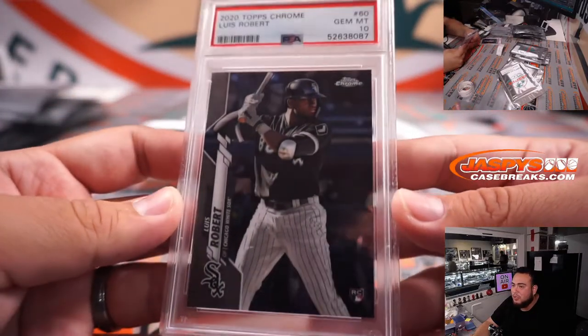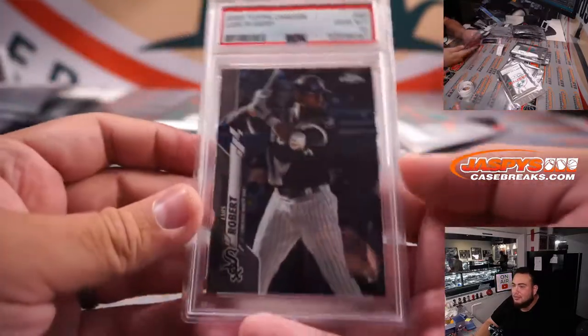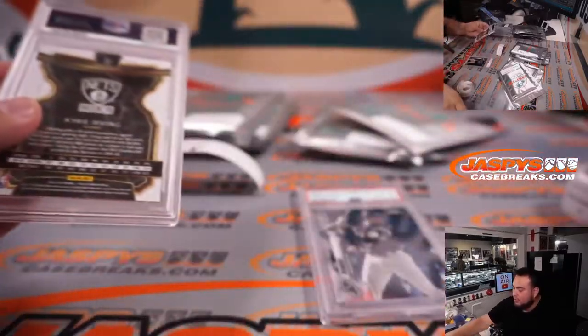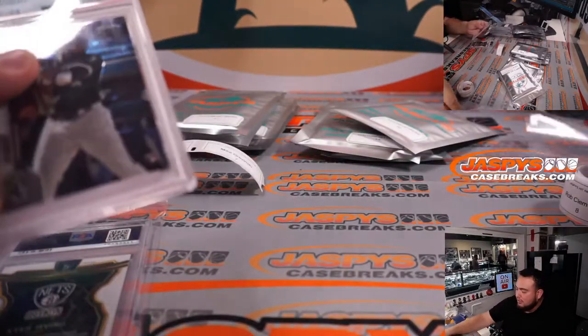2020 Topps Chrome Luis Robert PSA 10. What a great two packs. Very nice. I'm still amazed on that Kyrie Irving, though. I want to say that was close to like $300 in our showcases. So, yeah, there is some nice stuff in here, guys.